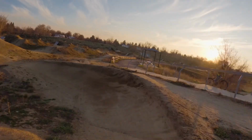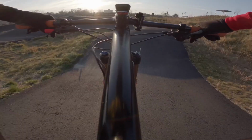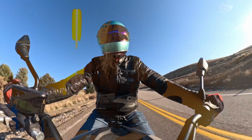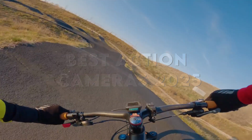Hey everyone, did you know that the best action camera for 2025 might not always be the most expensive one? That's right, there are some hidden gems out there that pack a serious punch without breaking the bank. So, what should you look for when picking the perfect action camera for your adventures? Well, you've come to the right place.